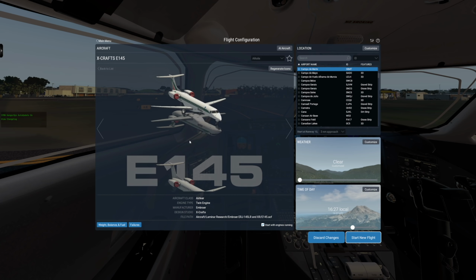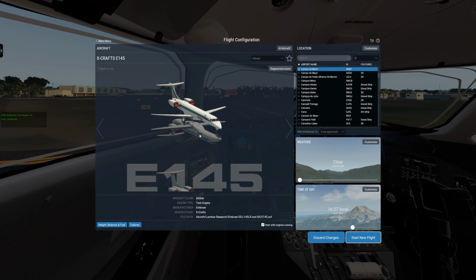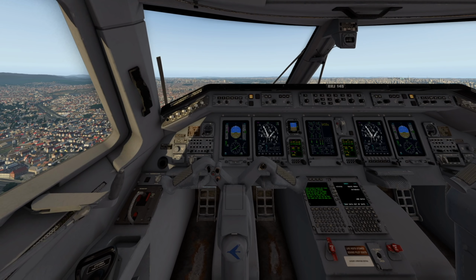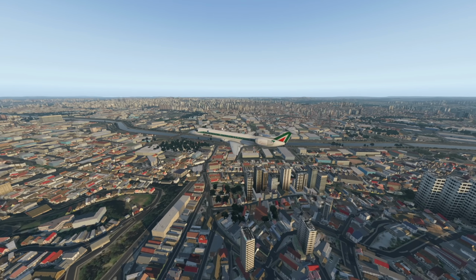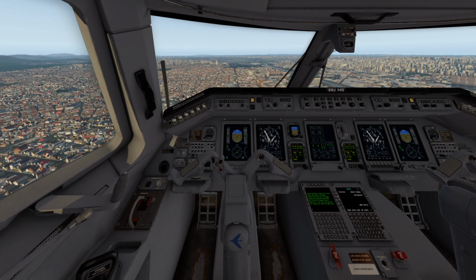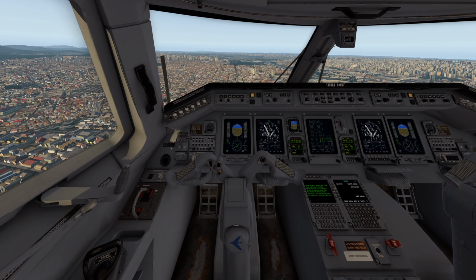Now, this is one of the smallest regional jets that there are these days, so this should work out as well. Alright, welcome aboard the E145. Yeah, definitely. Alitalia does transatlantic flights to Brazil on the E145. That makes sense totally.